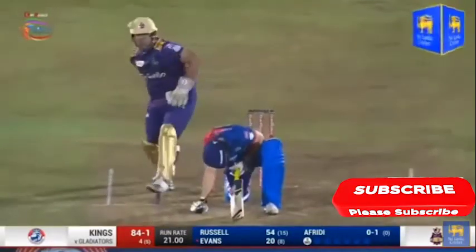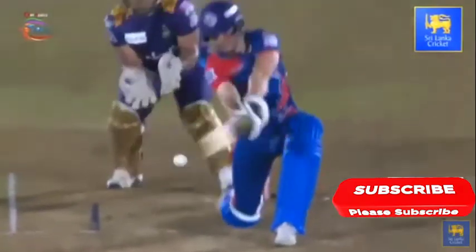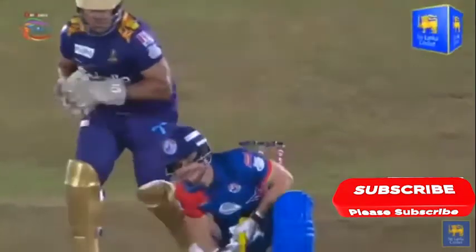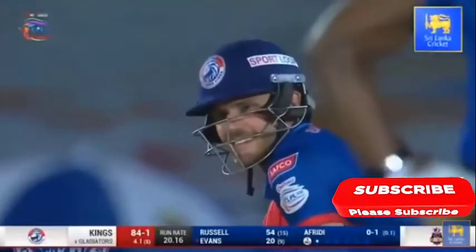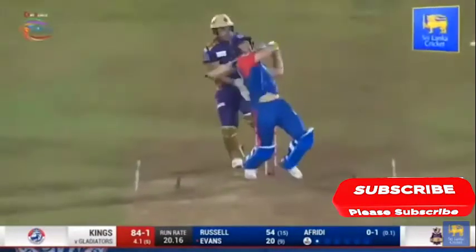Nice change of pace from Shahid Afridi. But they have become very proficient in T20 cricket, the likes of Andre Russell, Dwayne Bravo, Kieron Pollard. The question is, why is he not playing for the West Indies? That's my question. I don't think he's fully fit. As mentioned earlier, he had his issues in the IPL, and didn't play all the matches for the Kolkata Knight Riders.